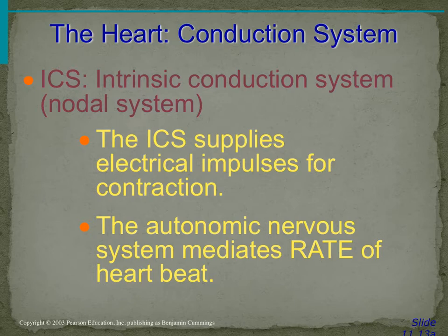Okay, so in order to pump in that concerted rhythm, the heart is controlled by what's called the intrinsic conduction system, or sometimes the nodal system. What that does is it supplies electrical impulses for contraction. If you think way back to when we talked about the way muscles contract, remember they need a stimulus from a nerve, and then the signal is sent, and the action potential tells the muscle to contract.